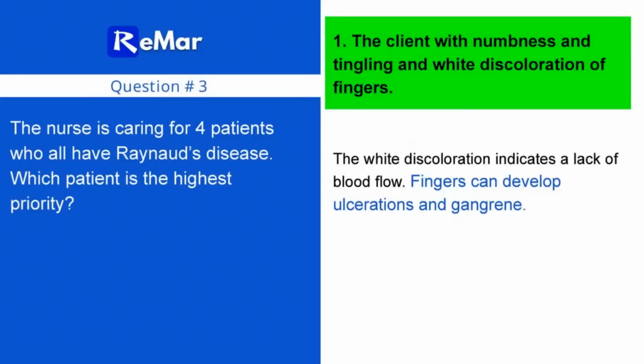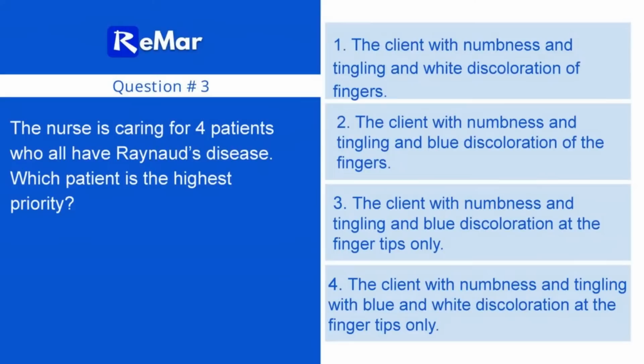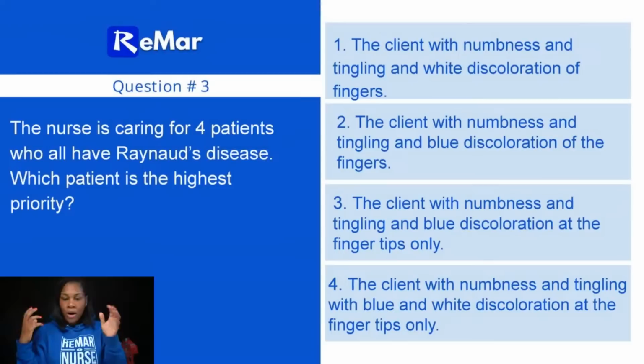Number one is the client with numbness and tingling. Yeah, okay, that's fine. Everybody got numbness and tingling, but they have white discoloration of the fingers. Two, blue discoloration of the fingers. And I think we get caught up in our ABCs and we think blue cyanosis, that's bad, right? But there's something worse than blue. Okay. You might be learning this for the first time. There's something worse than blue, and that's white. That means there is no blood flow. There is nothing there. Okay.